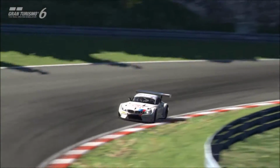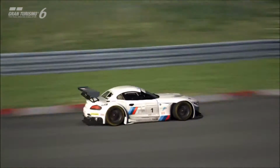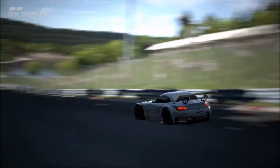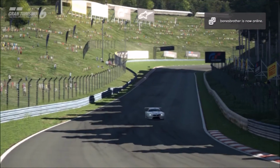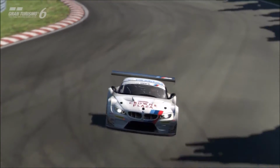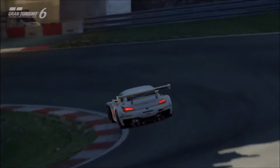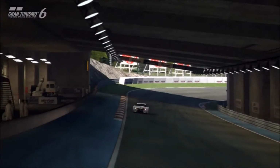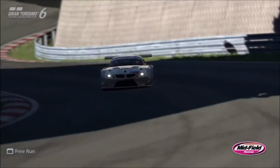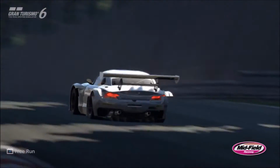So all in all, you get a premium car, an extremely powerful car, with an amazing top speed for its class, tons of draft potential, and a ridiculously cheap price. 350 grand is insanely good value. So if you need a dependable all-round GT machine, definitely check out the Z4 GT3.